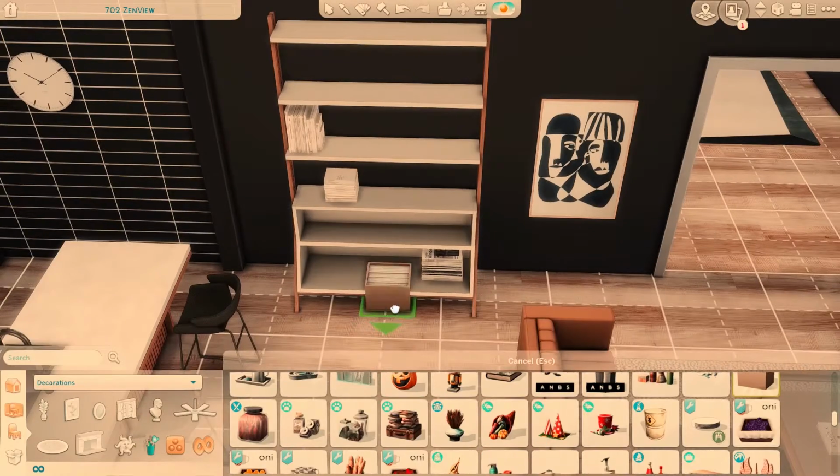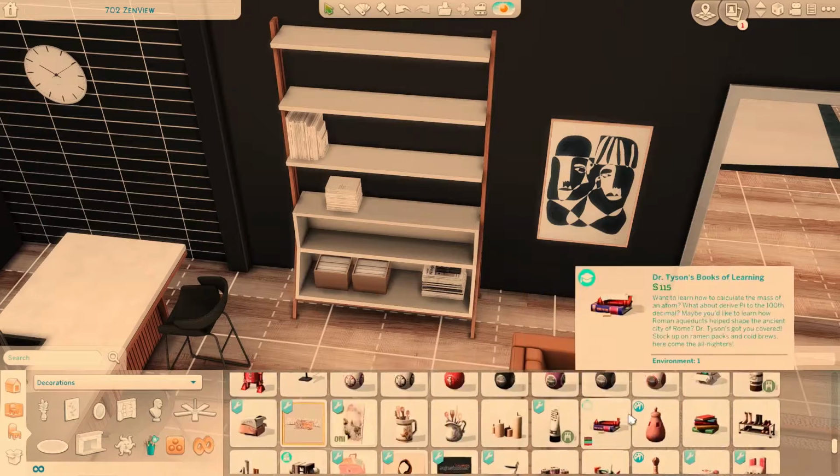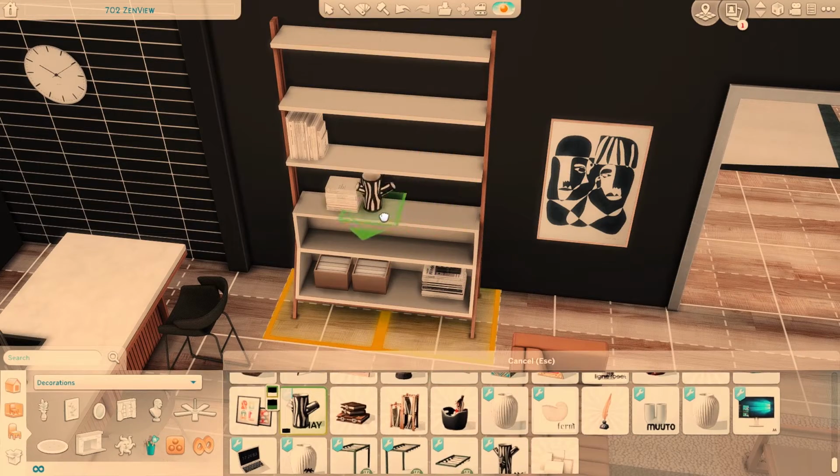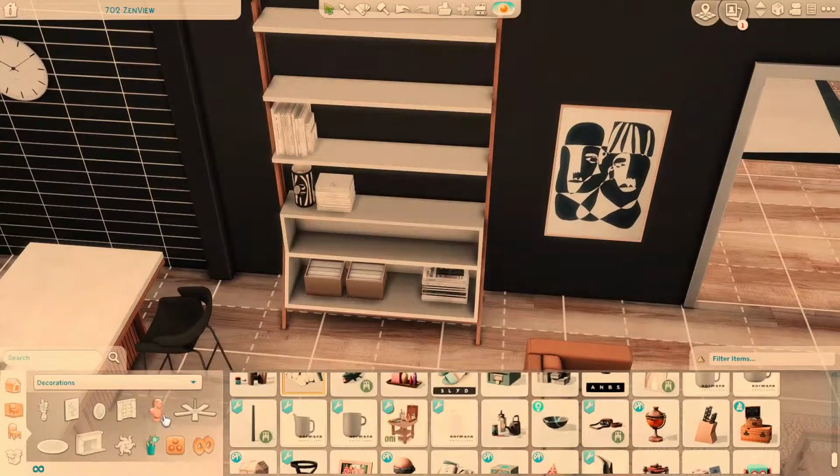Shelf decorating is always really fun for me, but also simultaneously really stressful, because sometimes I'll spend 20 minutes on a shelf and be like, oh man, this looks terrible, then I have to restart. This one was pretty good. I was actually pretty happy with how it turned out.